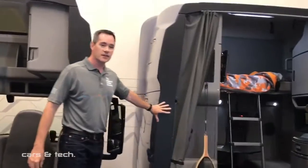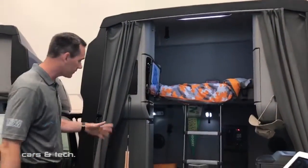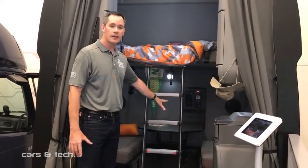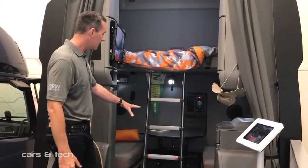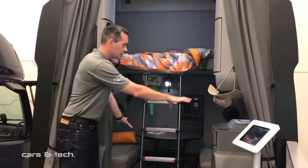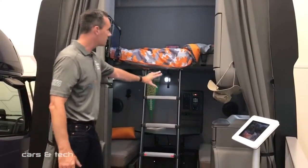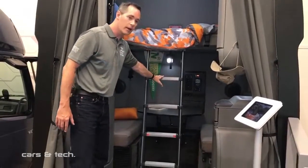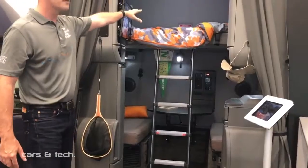This is the back section of the VNL 760 70-inch sleeper. This happens to be one of our dinette sets. It's also called a workstation. In this case, the table can collapse. You can spread the cushions out and make that a lower bunk. This one's equipped with a lower and upper bunk and a telescoping ladder. So it gives you a work environment along with a resting environment.